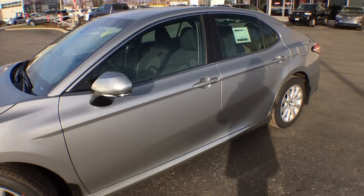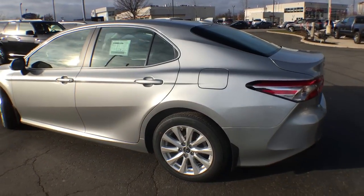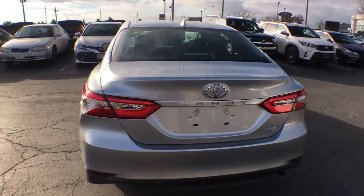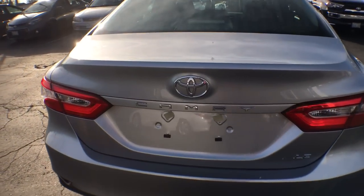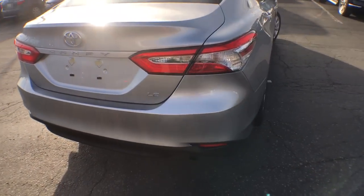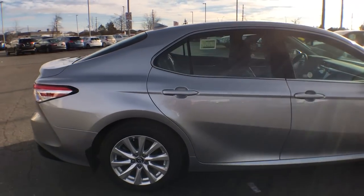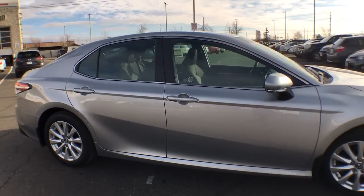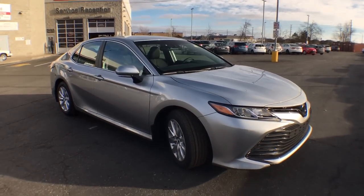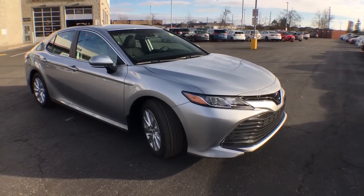Beautiful sleek body lines along the sides. Fuel cap will be on the driver's side of the vehicle. On the rear here, we have LED taillights as well as your chrome badging. And when I say they changed everything, I mean they even changed the Camry emblem. So I think that's pretty awesome. You have your LED badging down there as well. Taillights do wrap up along the side of the vehicle, which I always love the look of. Again, you can see those gorgeous body lines. And lastly, we have LED signals integrated in those side view mirrors. So there you have it, the exterior of the 2018 Camry LE upgrade.